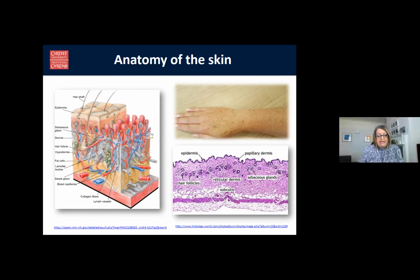It acts as a mechanical shock absorber, amongst other things. The histology slide on the bottom right really shows the intricacy of the layers of the skin and helps to visualize the structure of the tissues.